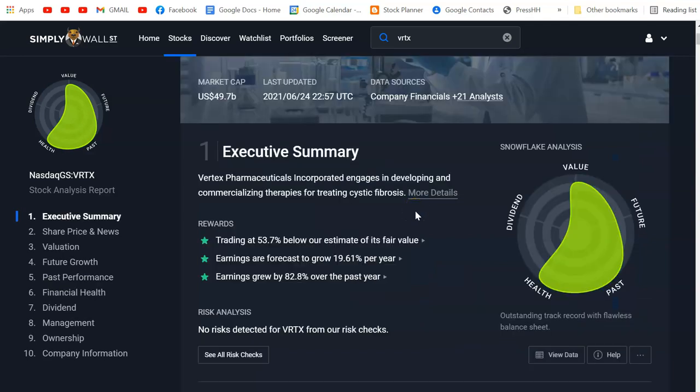So in conclusion, I think it's an undervalued stock. And a cursory look at its technical chart shows that there's potential for an upside. Yet it's still going down.